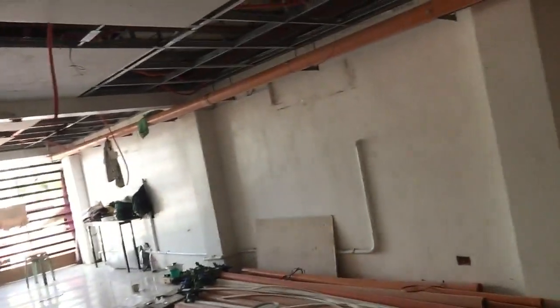So this is a space. Right now it's under construction. Actually, the whole building is under construction, and our floor is done. This floor is not done yet, but I think it's going to be finished probably in a month or two. So I'm just gonna show you around here. So there, the construction is really going on.